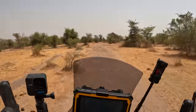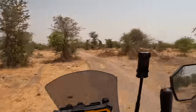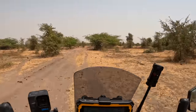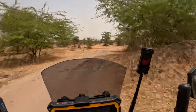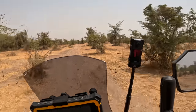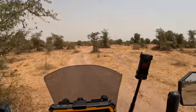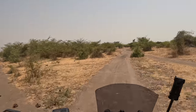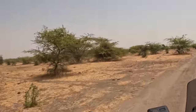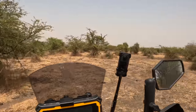I mean, believe it or not, this track is indicated on OpenStreetMaps. It's a real road, this one. You can just see that the cows, when they walk over here, they make all these cow trails. That's why it all looks a little bit funny. Oh, just go left there. Just take the goat trail or the cow trail.